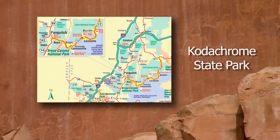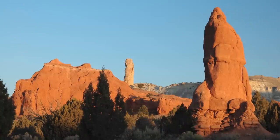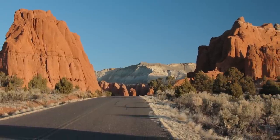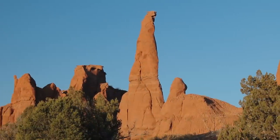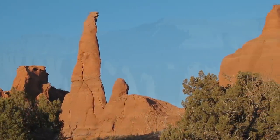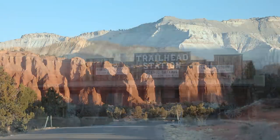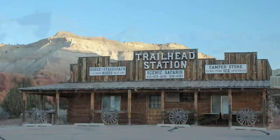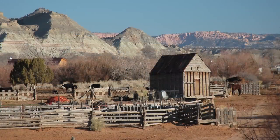If you're in the mood for a side trip, or if the Bryce Campground is full, check out Kodachrome Basin State Park. Its red rock is less than 30 miles from the Bryce entrance. In the early days of color photography, Kodachrome slide film was the best way to capture the vibrant colors of the rock, so the state of Utah named the park after the film. There are plenty of hiking trails here, and in the summer, trail rides and other activities are available.